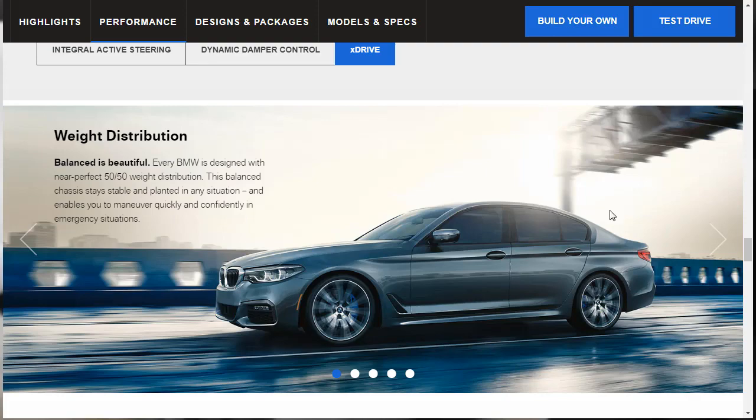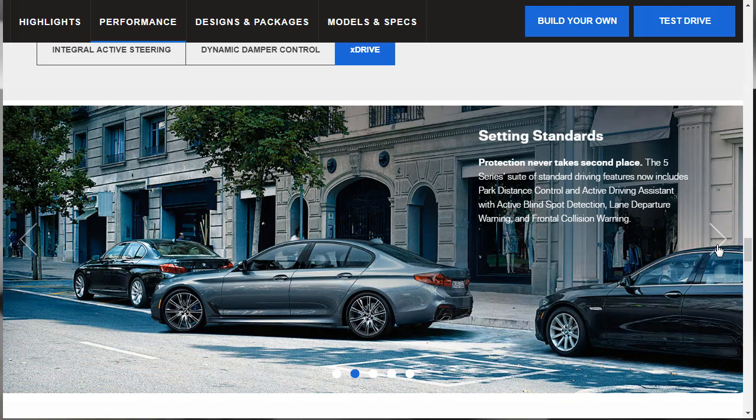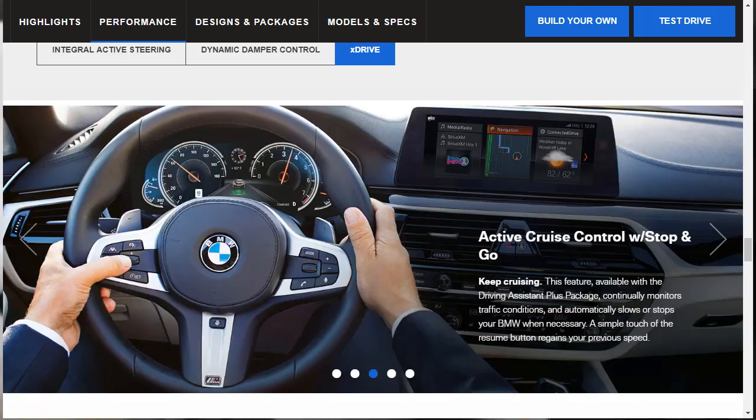And they've got a few more slides, so let's look through them. Setting standards here. Protection never takes second place. They're letting us know that the new 2019 5 Series offers a suite of standard driving features, which now includes park distance control and active driving assistance with active blind spot detection, lane departure warning, and frontal collision warning. Now that's nice. Now that's a nice set of standard features. Thank you, BMW. There's active cruise control with stop and go.